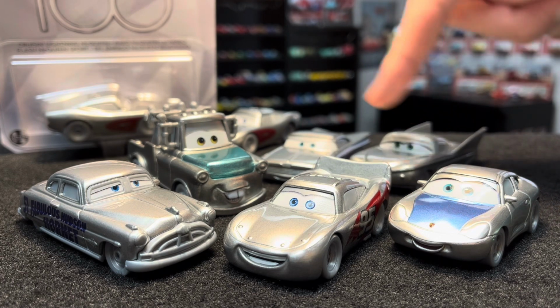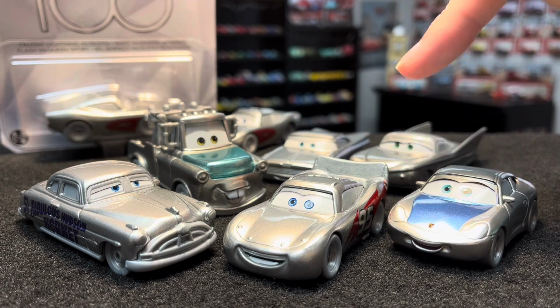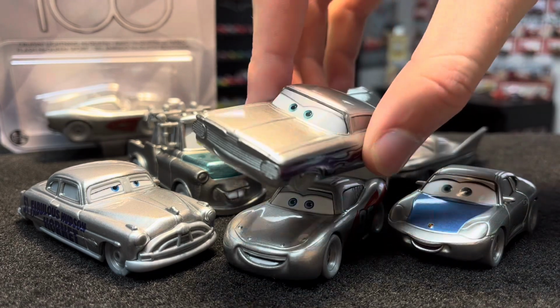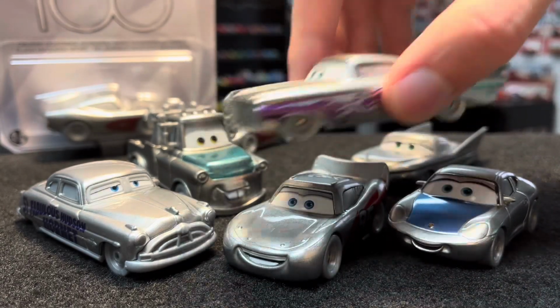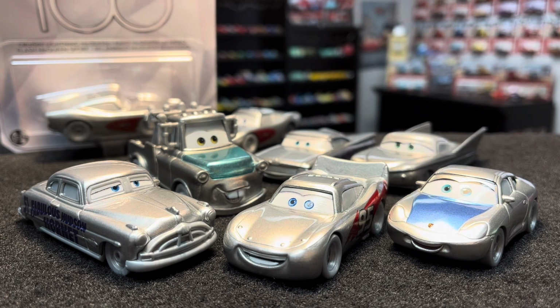I think Flo number four, McQueen number five, Sally number six, and Ramone number seven. I'm sorry, Ramone. We've just seen so many variants of him that I just feel like I've seen too many Ramone variants. And we've already seen that silver one with Saludos Amigos Ramone, so it's not really all that unique, in my opinion. But it could be worse, I guess. It could be worse. Yeah, Doc's definitely number one, though. I like him, and it's Doc, so I like him even more just because of his character.